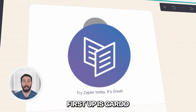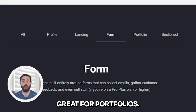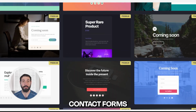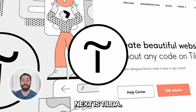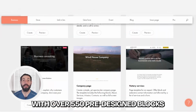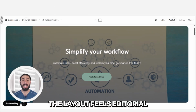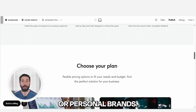First up is Card. It's built for clean, responsive one-page websites. Great for portfolios, link in bio pages, or simple landing pages. You can add contact forms, embed videos, and customize it fast without any code. Next is Tilda. It's made for storytelling sites and visual content, with over 550 pre-designed blocks for text, images, and animations. The layout feels editorial and polished, perfect for creatives, writers, or personal brands.